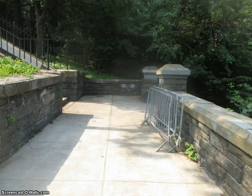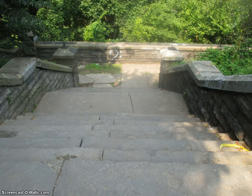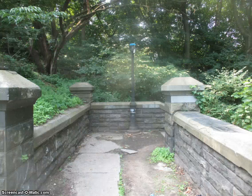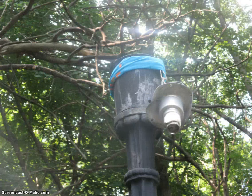This is going the other way, and we're going to go down those stairs I showed you. I think you're going to find this quite interesting because these stairs and this whole pathway have not been refurbished. This is original. All right, there's a little lookout area. Another lookout area on the other side. Now we're going to head down.